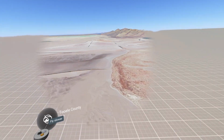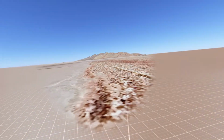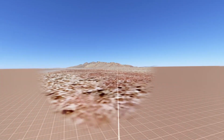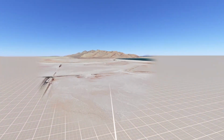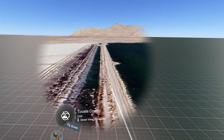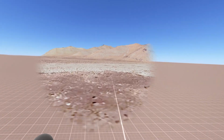So yeah, Stansbury Island doesn't seem to appear as an island on the map. So I wonder, this is land you can walk on, right? It's probably not recommended considering it's just shallow, muddy, etc. But technically you could just walk to it. And there's these colored pools, I like to call them. But yeah, now we're in Tooele County.